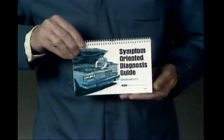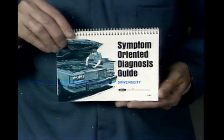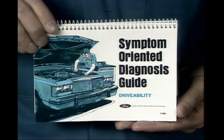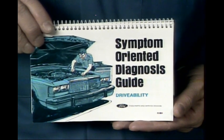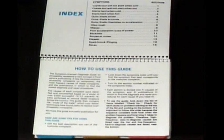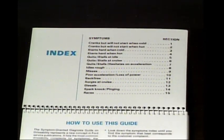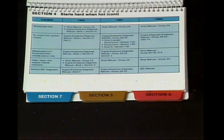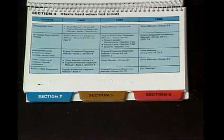Also new is this symptom-oriented diagnosis guide. It is designed to help you quickly locate and correct the most frequent causes of drivability complaints. Symptoms are listed in the index on the inside front cover, along with directions for using the guide. Each listed symptom is covered in a separate section, which contains common checkpoints for symptom causes, beginning with those which are the most common and easiest to locate.